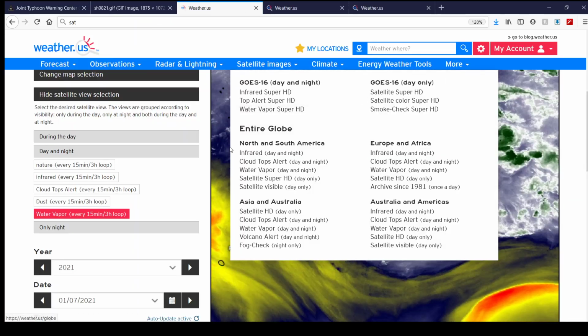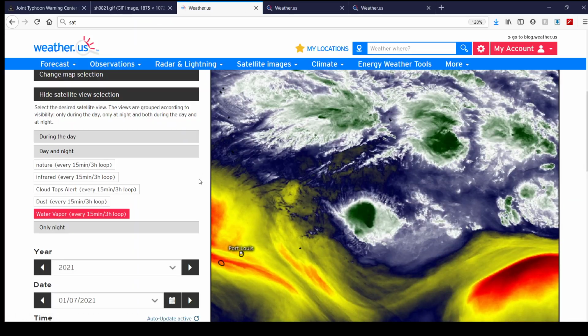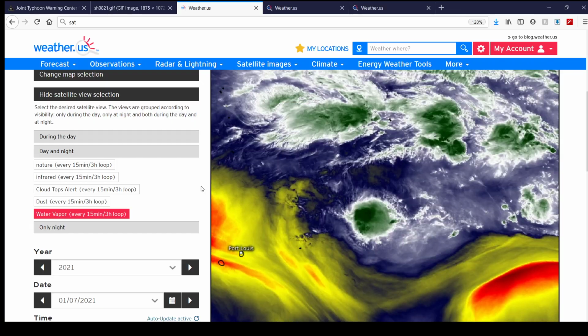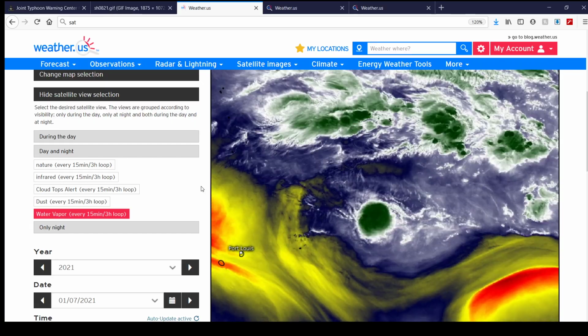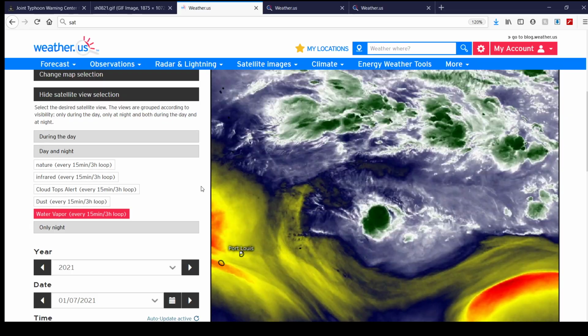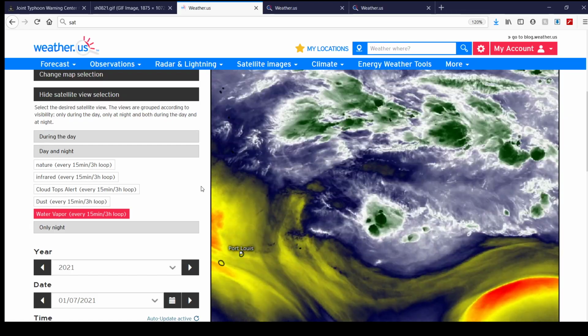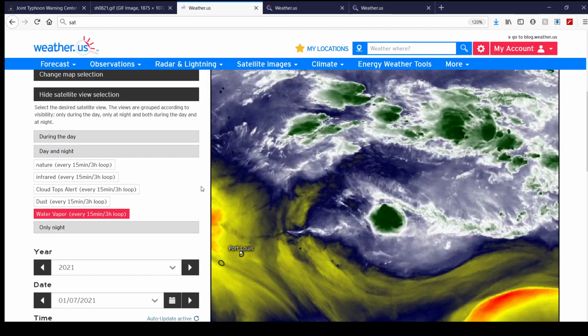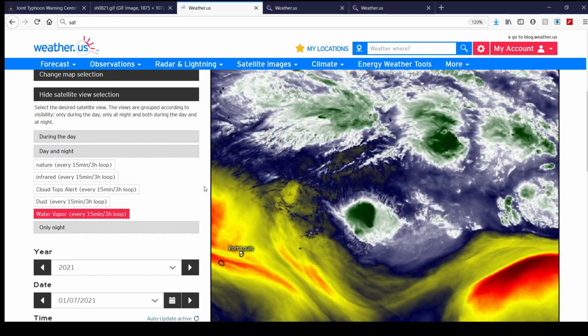Here's what the storm currently looks like on water vapor satellite imagery right now. This is a loop over the past 10 hours. And you can see the storm has done pretty well in maintaining itself, maintaining its intensity right now under the conditions that it's currently in, being a little bit sheared right now from, I believe, the northeast there. And you'll see that better in a little bit when I go over the visible imagery here.